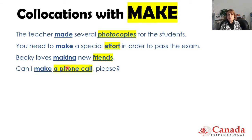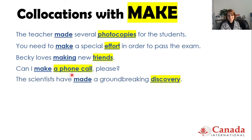Can I make a phone call, please? The scientists have made a groundbreaking discovery. The word groundbreaking is like brand new, it's something completely extraordinary and novel and new. Okay, so have made is in present perfect. Have made a discovery.